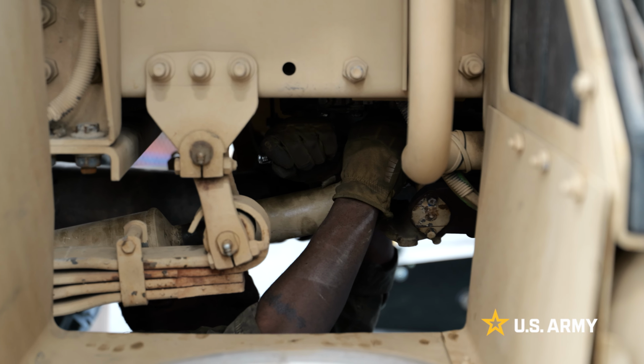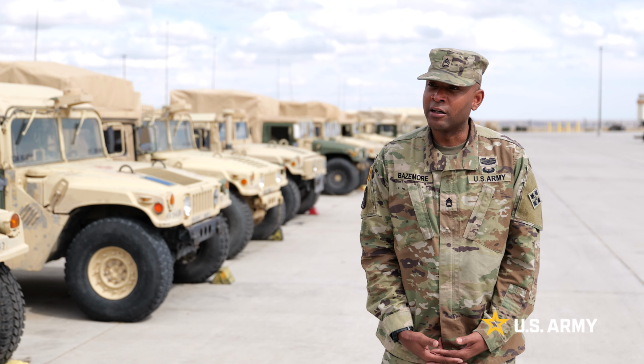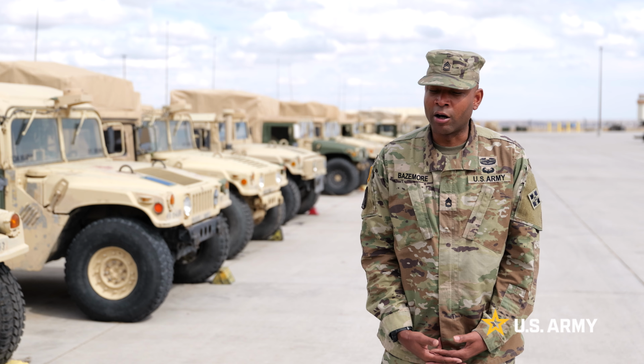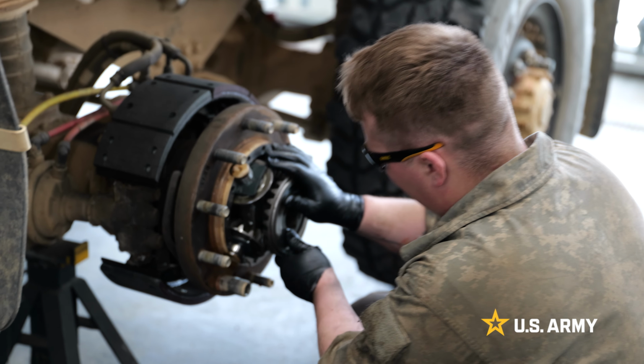So I came from a pretty large family. It was 12 brothers and sisters on my dad's side. My dad was a mechanic. Most of my uncles were tinkerers: carpentry, woodwork, you name it. It's something I grew up doing, so it's just natural that I did it.